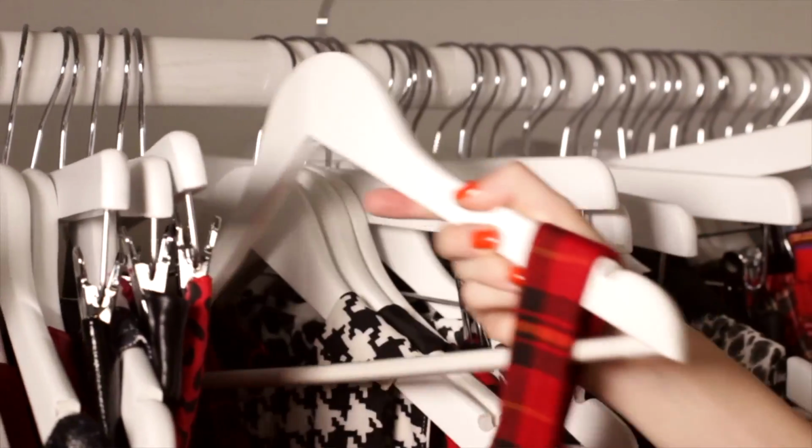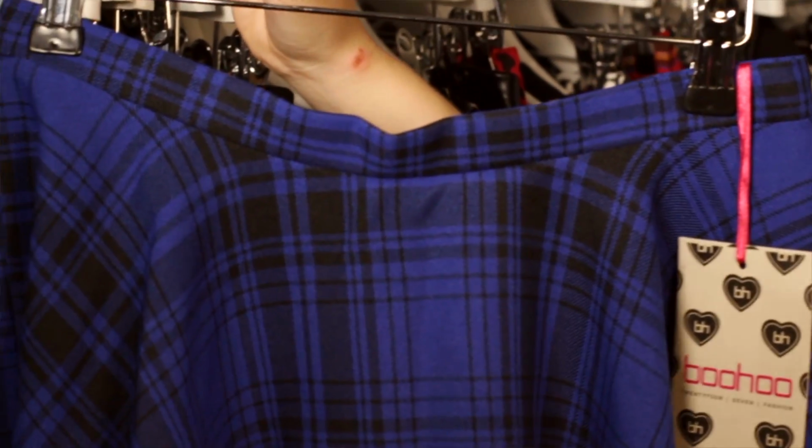So if you're not a fan of the whole traditional red tartan, then they do have some other colours. They have this lovely blue high-waisted tartan skirt. I would wear this with a plain top and probably some plain pumps as well, and then put a leather jacket over the top to toughen it up. And I'd probably wear this to some sort of fashion event or a party.